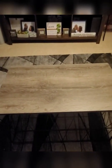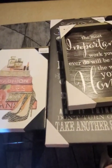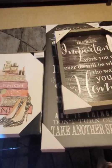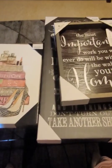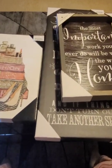Let's get into the Burlington home decor wall art. Burlington is so freaking affordable. I like them, and they're open till 11 p.m. out here, y'all. So I was in Burlington, too. I didn't get home till almost 10:30.